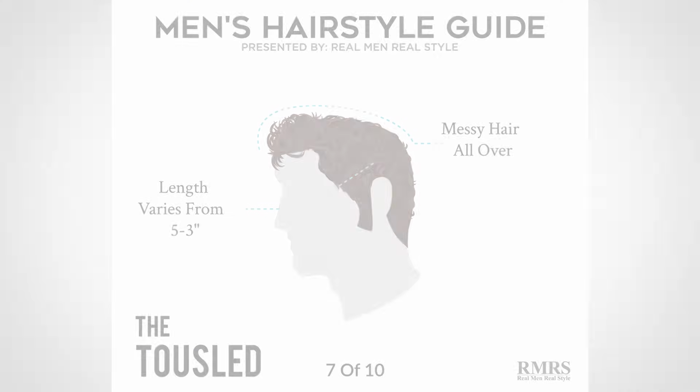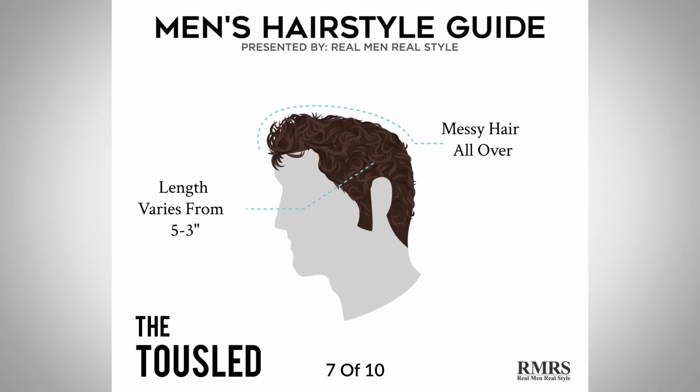Now, the overall features of this hairstyle, what we're going to see, a little bit longer on top, although the sides will be long. Across the hair, we're going to see product that's been used to keep the messy look in place.